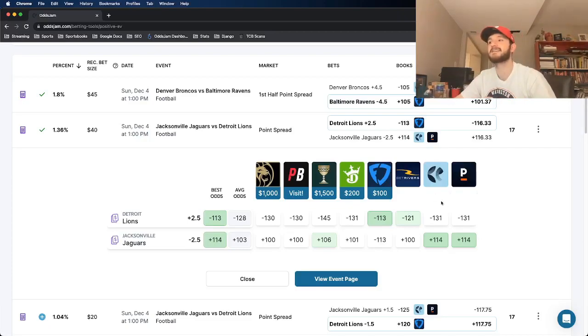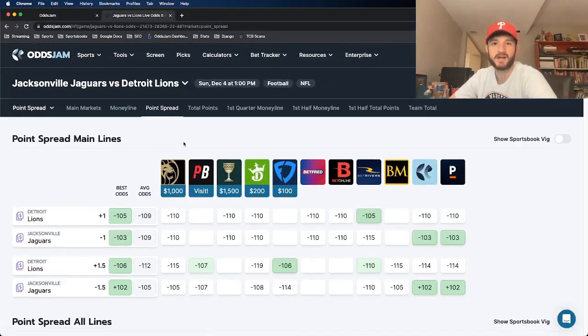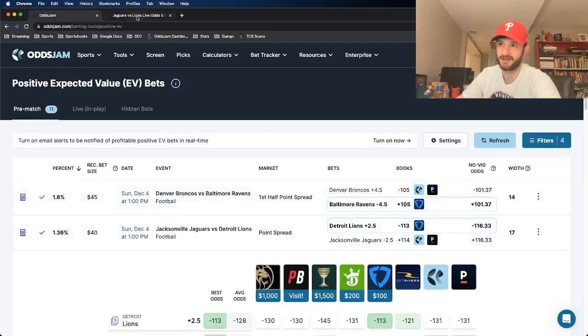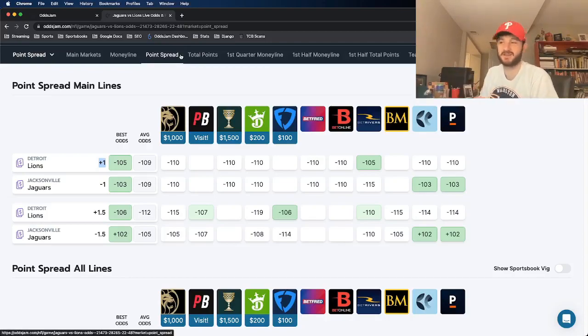And since this is a standard point spread, what you can do is open this in a new tab and it will show you where other sportsbooks are pricing this market. Where does every book have this market priced at? And as we can see, every other book has this main line at +1.5 or +1. And we got it, as you remember, at +2.5. So every other book thinks that it should be closer than it is.